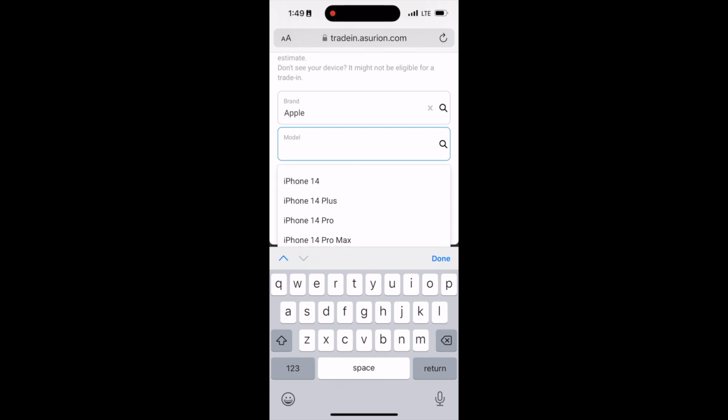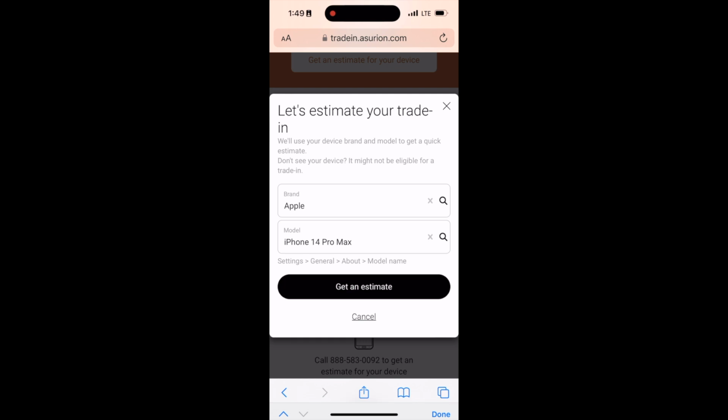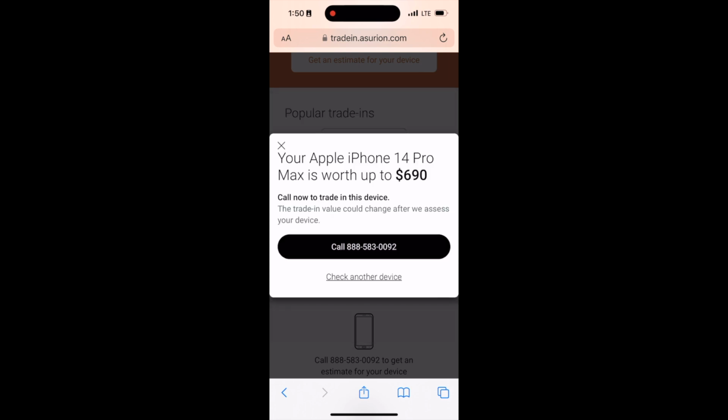Now, I also want to say, and I'll mention this later on in the video, just because it says $690 or gives you a quote, that's not necessarily true. It will all depend on the condition of your phone. So if you have a cracked screen, if the camera's not working, if something is not working properly, then you probably won't get that top dollar. You might get something in the mid-range or on the lower end, or it might not be something that they're willing to take at all. So you do want to remember that.